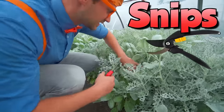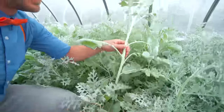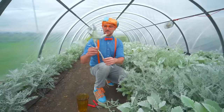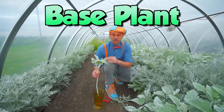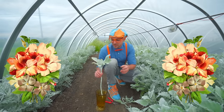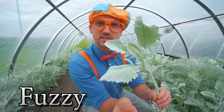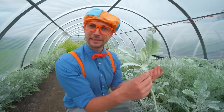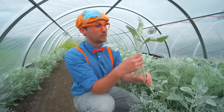Let's take our snips. All right, where to go? How about right? Oh, there. All right. Okay. Oh, that's real pretty. So, how you make a bouquet is you start with a base flower, like this. Well, actually, you start with a base plant, and then you add the beautiful, colorful flowers. But this plant right here, yeah, it's fuzzy. And it kind of looks like the color white. Oh, yeah, normally plants are the color green. Well, sometimes, really depends on the plant. But this one is pretty white looking.